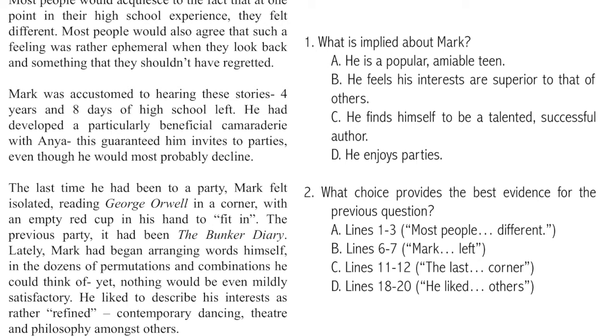And in your real SATs, you will also find options that are almost immediately irrelevant, which makes it much easier for these kinds of questions. If we look at 11 to 12, we see that he's reading George Orwell alone in the corner. This suggests he's isolated, he's lonely, does not have friends. It's explicitly stated as well, saying that he felt isolated, and it does suggest something about Mark, and the first question asks something about Mark. So we can keep that in mind.